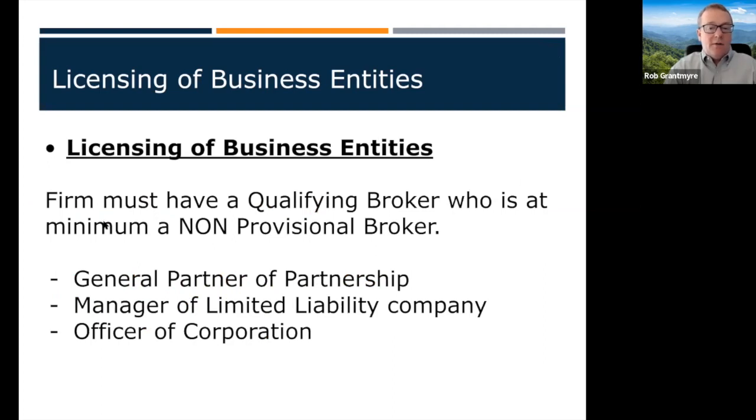A firm must have a qualifying broker who is at minimum a non-provisional broker, the QB. For a firm license in North Carolina, somebody is going to serve as the qualifying broker, and that qualifying broker must have an ownership stake in the business, in the partnership. They must be a general partner of a partnership, manager of an LLC, or an officer of a corporation.